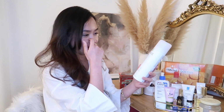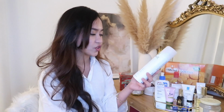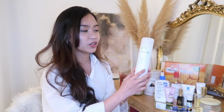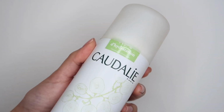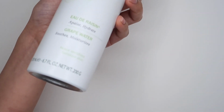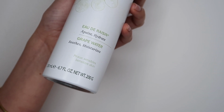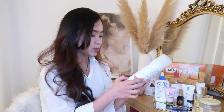Next, we have here a facial mist, which I use in summer, but I'm gonna try another brand this upcoming summer. The brand is called Caudalie Paris. Again, here you'll find the translation, so I'm just gonna read it out. It's eau de raisin, apaise, hydrate, peau sensible.